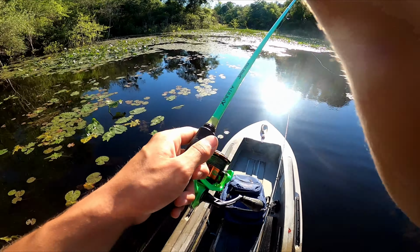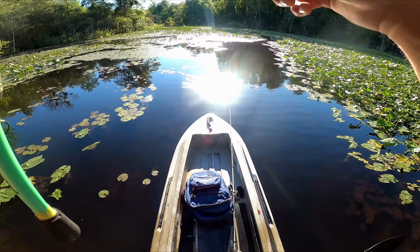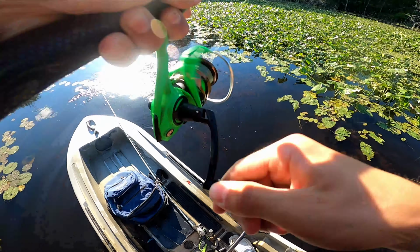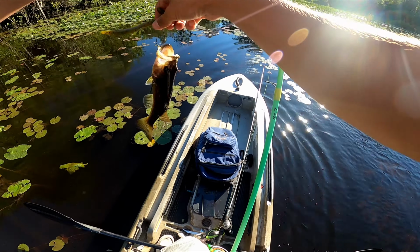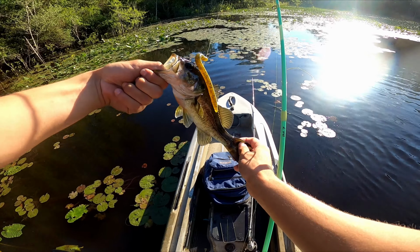Beaver. Oh, I got one. Another little guy. Nice little one.